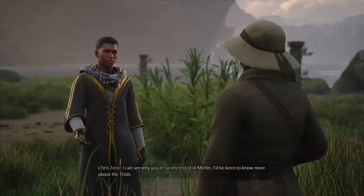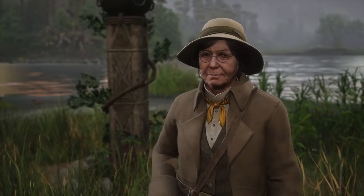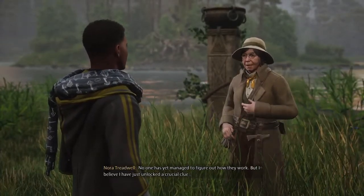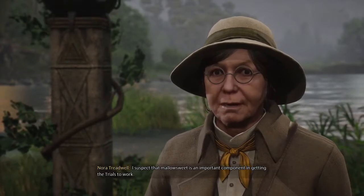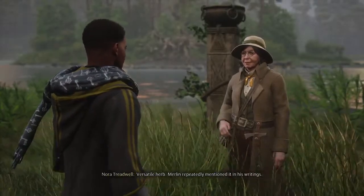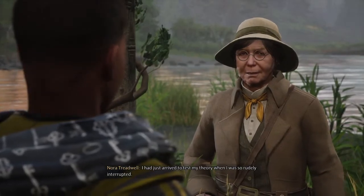I can see why you're so interested in Merlin. I'd be keen to know more about the trials. Well then, I'll let you in on a little secret. No one has yet managed to figure out how they work. But I believe I have just unlocked a crucial clue. I suspect that Mallowsweet is an important component in getting the trials to work. Mallowsweet? Versatile herb. Merlin repeatedly mentioned it in his writings. I had just arrived to test my theory when I was so rudely interrupted.